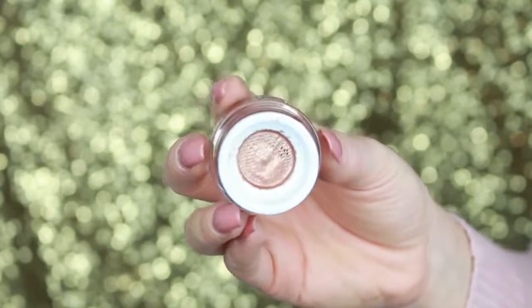But this is the Pure Minerals Eye Polish, and this is in the color Silk. This is beautiful and so stunning. I absolutely love it. You guys can see, it is just such a beautiful color. It is so highly pigmented and just makes your eyes look amazing. This is basically a liquid pigment. I feel like it's just so incredibly pigmented, and it dries super quick too, which was something that I was a little nervous about.